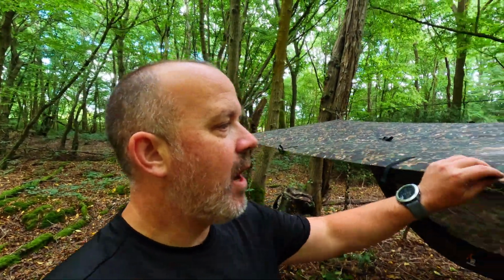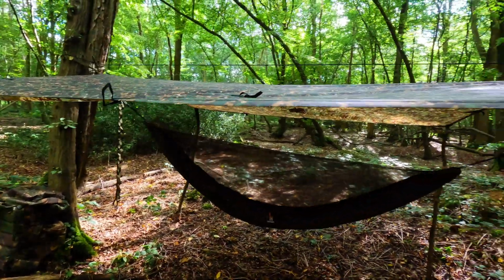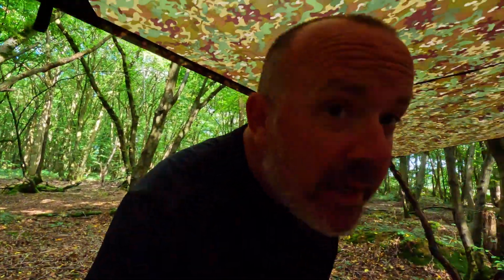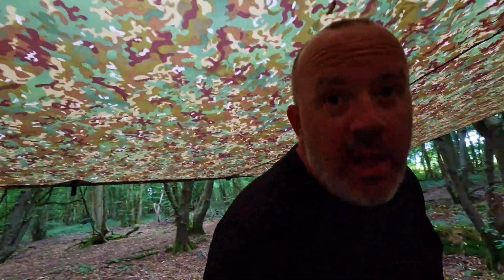Okay, so I'm using a 3x3 DD Hammocks tarp. It's the multi-camo one there. A-frame setup. As I said, we're due a bit of rain later on, so just see how it is really. Yeah, so that's that. And hammock wise, I'm in the One Tigress compound, which I've read a lot of reviews and seen a lot of videos on YouTube. Seems to be a really good hammock and really good value for money.